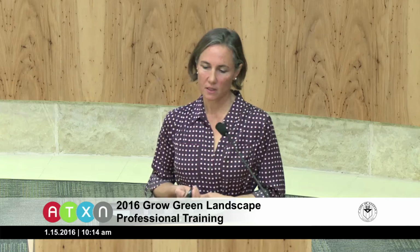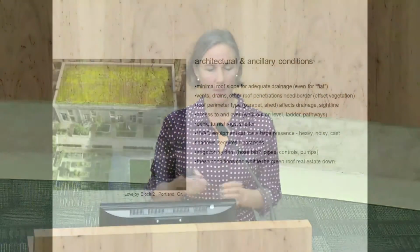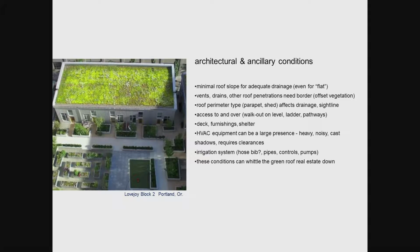So some of these other architectural and ancillary conditions are things to think about. Your roof slope, you definitely want to get that to be a well-draining roof. So even with a flat roof situation, which is never perfectly flat, 1/4 inch per foot is the understood flat roof acceptable drainage slope.